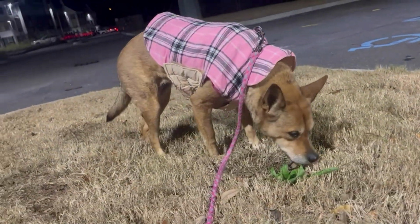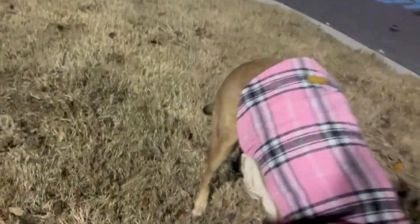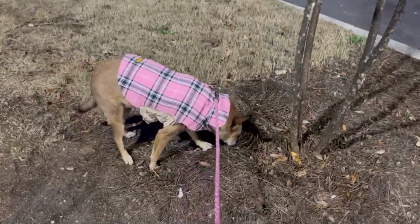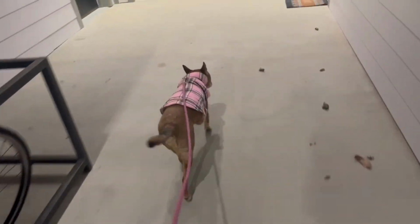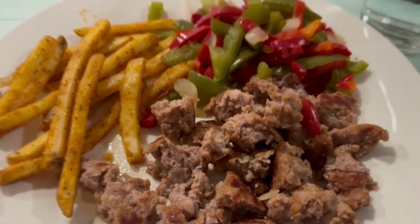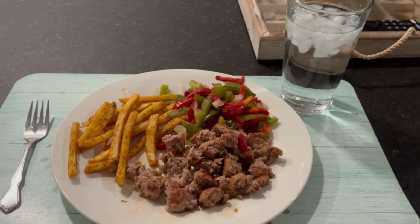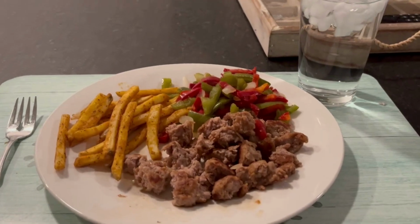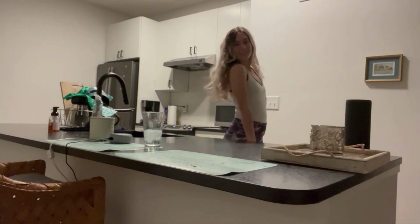So I try to take her for at least 3 15-minute walks a day, but sometimes I take her for longer walks than that. So when I came home, I just ate some dinner. I just made a very quick meal. I made some seasoned fries and some peppers and onions with a turkey burger that I had cut up a little bit. And it was super delicious and savory.